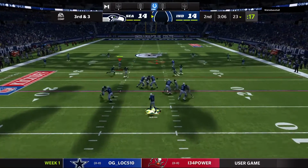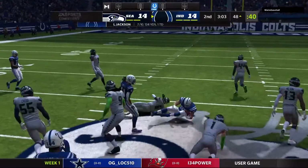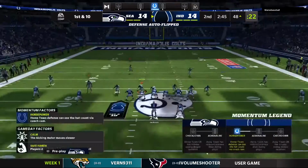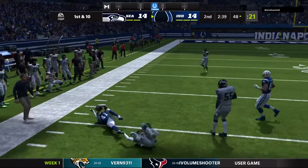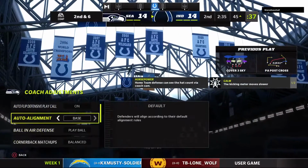From the gun, it's Jackson. That's complete, Okuegbunam. And he'll be taken down, but not before they work it across midfield. Off the play fake, here's Jackson. On the check down, he finds Kamara. They'll contain him to just 4, 2nd down.